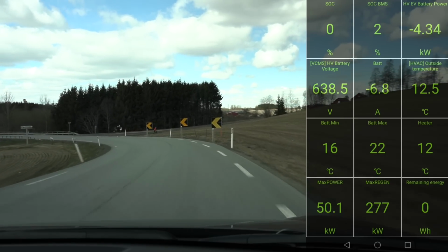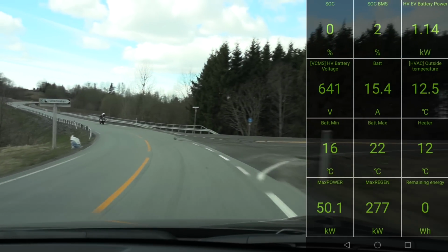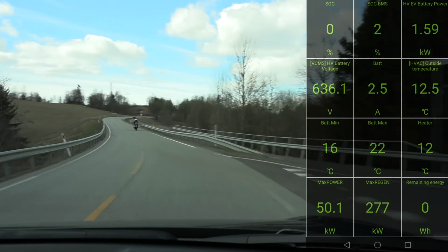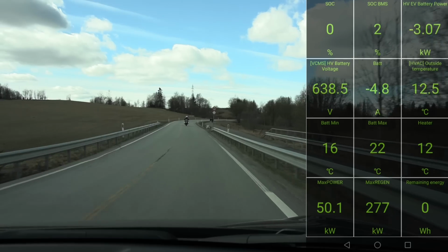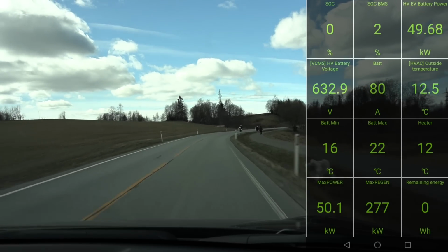But let me just see here. Yeah, it's still 2%. This car is just so efficient. It just crawls over here. Well, actually, we are not driving that slow. And we still have plenty power. Let me check here. So, still says it claims 50 kilowatt power limit. Can we get it? Yeah, we can get 50 kilowatt.